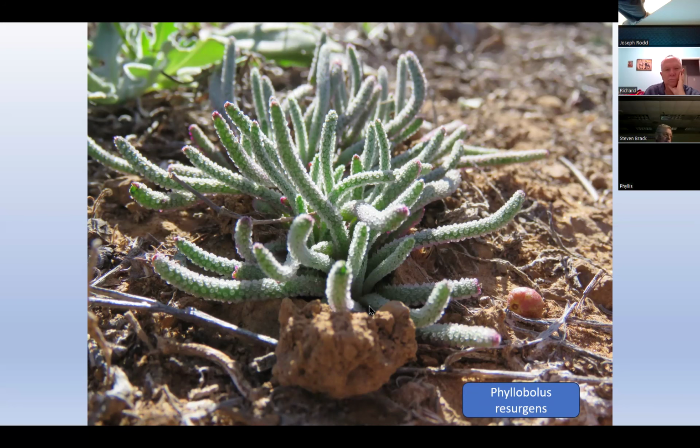The leaves are about as thick as your typical spaghetti noodle, but the surface of the leaf is covered with this water storage tissue. It's like a water battery backup. So if there's some rain, then it quickly fills up all these little storage tissue full of water to keep it over if there's a dry time. But it's hard to believe that it's a real plant. It's just so bizarre. Philobolus resurgens.